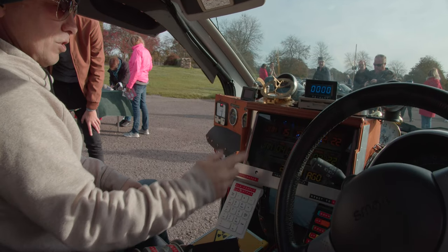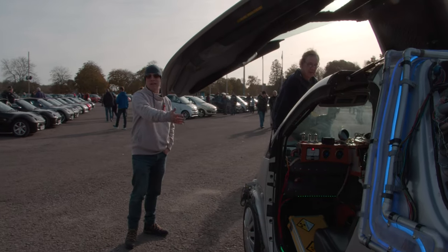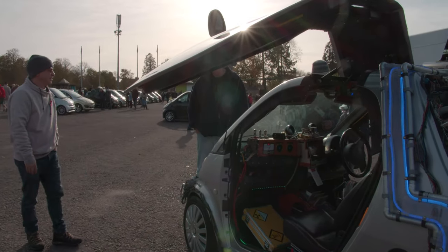Type in your date of birth, which changes the time circuits. That's fantastic. That's brilliant. This thing can't even get to 80 miles an hour. So this goes back to the future at 44. Yeah, it's 80 miles an hour down here with the wind behind you.